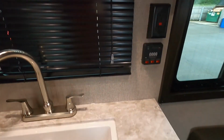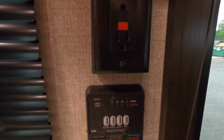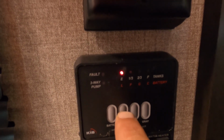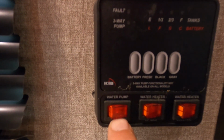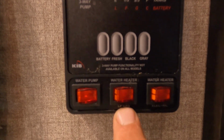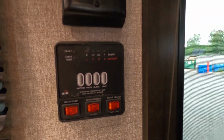Kitchen area, 110 with GFCI reset. Down here's where you check your levels. There's your brand new battery. There's the freshwater button. You can hold it down to tell when your potable water is full. Black and gray tanks. Here's where you turn on your water pump if using that potable water. Here's where you turn on your water heater if hooked to gas, and your water heater if hooked up to electric.